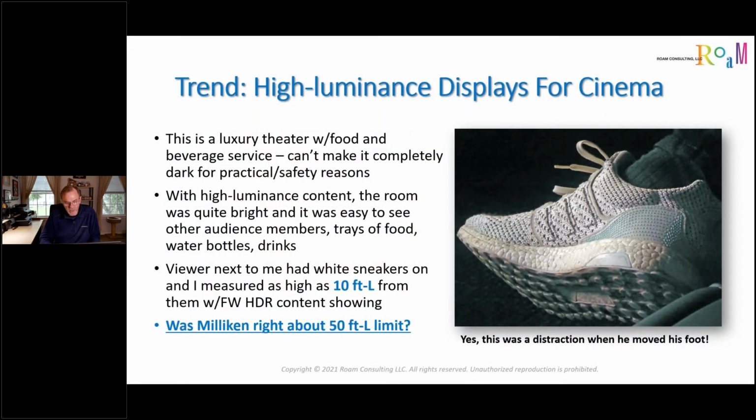I measured the light off this guy's shoe next to me, and it was 10 foot lamberts. So that was pretty bright. It's a luxury theater with food and beverage service. We can't make it completely dark for practical and safety reasons. So with high luminance content, it was very bright. It was easy to see other audience members, trays of food, water bottles, and drinks. Very distracting. You could see all the people around you. If somebody's having a conversation or on their phone, you think that's bad enough in a dark theater. Wait, you see it in one of these things with everything lit up.